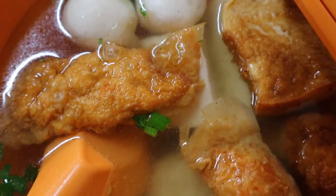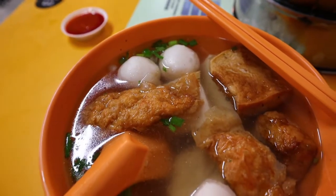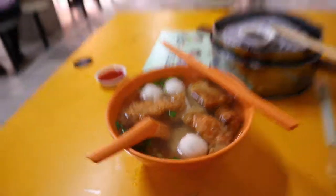I would say that this is a very unique type of Yong Tau Fu. I mean, it is very old. It's been around for almost 50 years. But the way they do things is a little bit different from the one we had at Tiong Bahru. The type of chili sauce they use, the type of tofus they use. It's a very, very different approach, I think, to Yong Tau Fu. And it's definitely worth a try. It's very comforting. This is really comfort food at its finest here in Singapore.